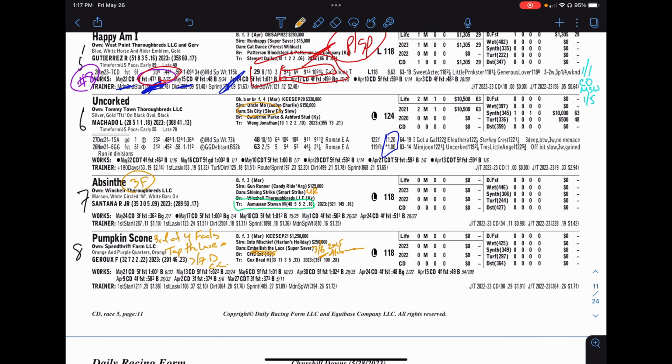The Asmussen Firster for Winchell Thoroughbreds in Absinthe by Gunrunner. The dam was unraced. This is the third foal, kind of a nondescript family.